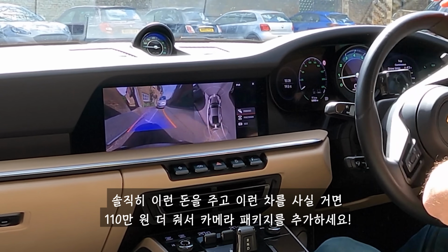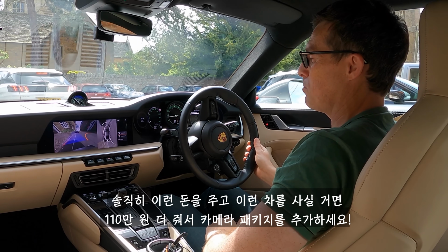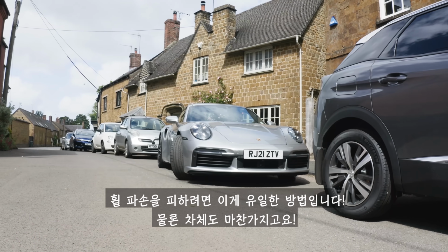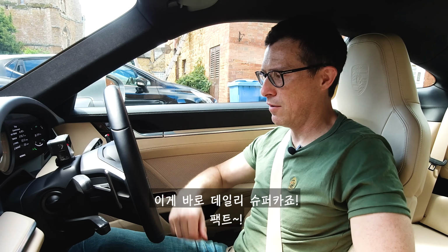You know, if you spend this much money on a car, spend the extra £700 to get this upgraded parking package, because I'm just totally relying on that to save my alloy wheels and my paintwork. This is the everyday supercar.